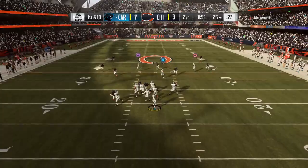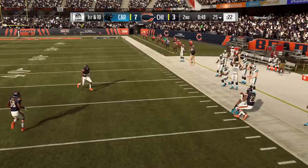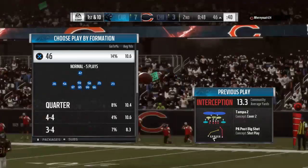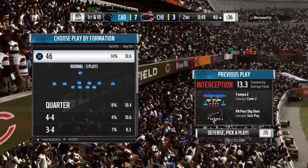And Luke Kuechly. Now a clash of bodies here, and it's intercepted. Picked off by Kyle Fuller. Well, that's a drive killer right there. Not a really confident throw either. This one was kind of up for grabs, and it's going to come down in the hands of the wrong team.